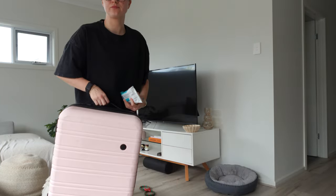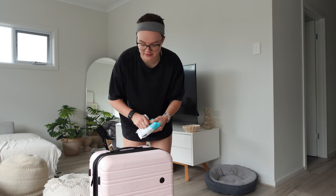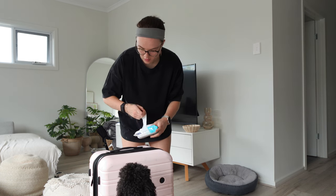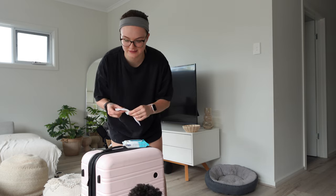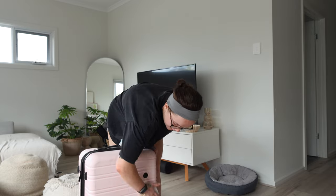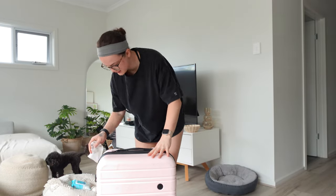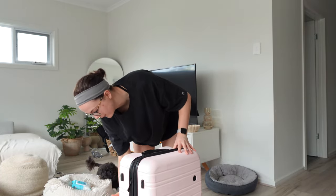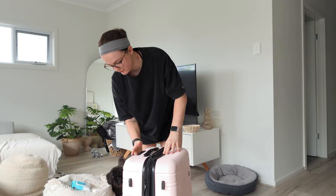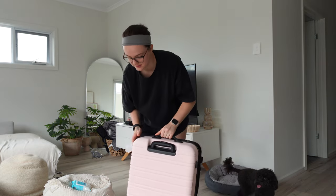In case you're living under a rock, we are going to Japan in 2 days. It's actually wild. Getting my suitcase out, I've just got some antibacterial wipes. I'm just gonna use a bit of a wipe and then we're gonna pack it together. Ada thinks she's coming, but I love pretty pink suitcases. I hate how dirty they get. I actually ended up buying another one just in black because I was so over how gross this looks after only a few uses.